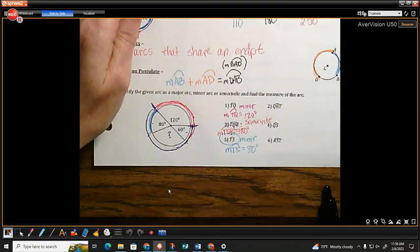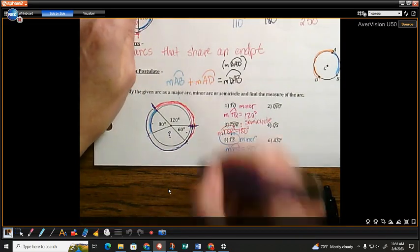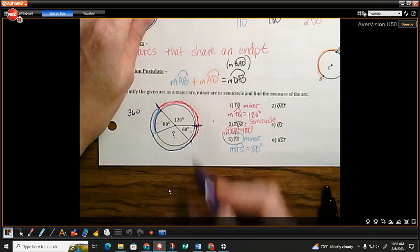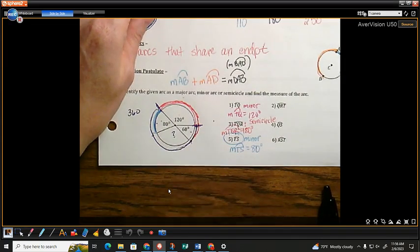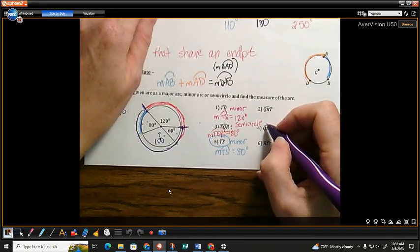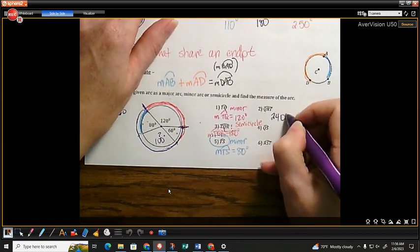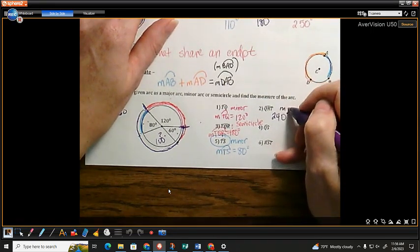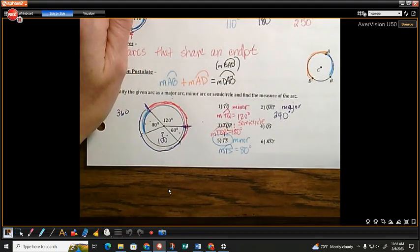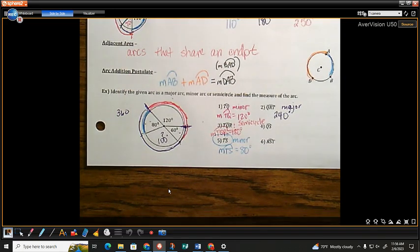100. How do you know that? Because I added the other three. Did you use the whole circle to figure that one out? I did. If you did 360 and subtracted all the other pieces you knew, you can figure out the mystery arc. It's 100 degrees. So now how big is QRT? 180. Wait, no, it is 240 degrees, which makes it what kind of arc? A major. Also, if you already know that TQR is 180, then you can just subtract 80 from 180. Yes, you could have done it lots of different ways.